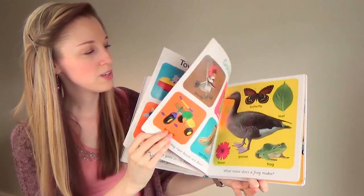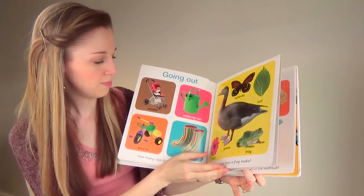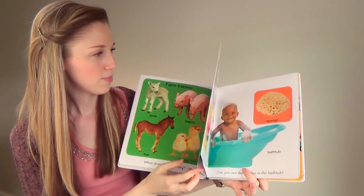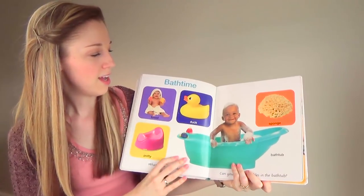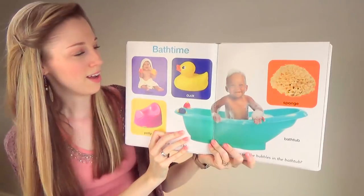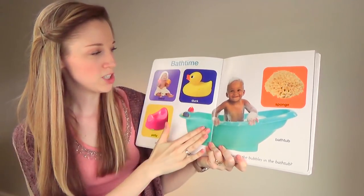Lots more pages with vehicles and things outdoors and animals. Lots of animals there. And then I really like this bath time routine page because you can pretend to wash the baby.